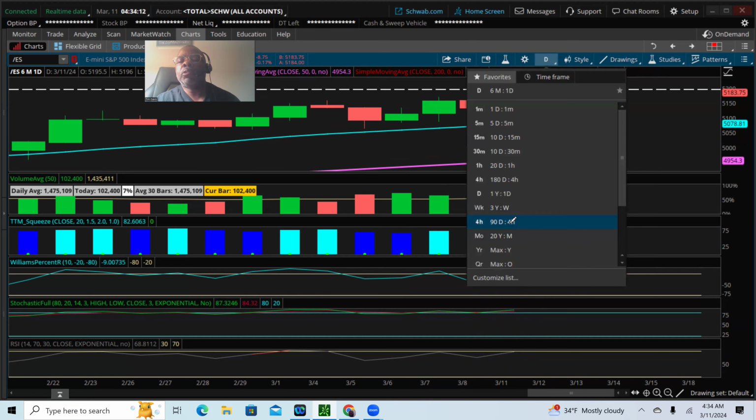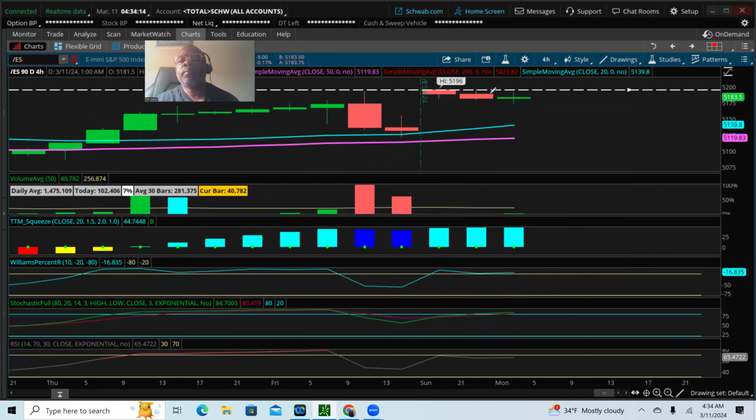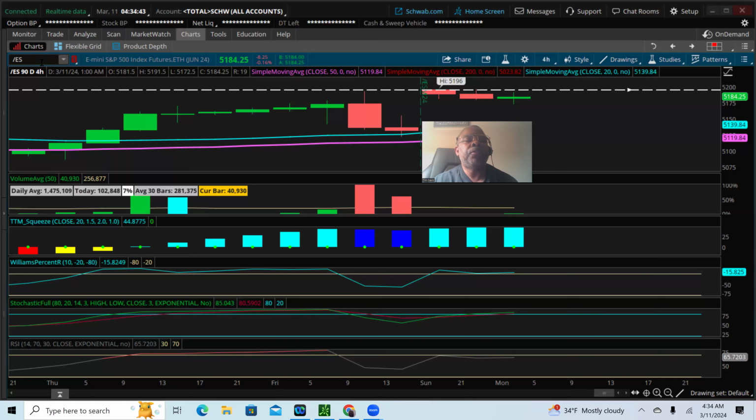If we pull up a 4-hour chart, you'll see how we gapped up to this level overnight, stalled out, and pulled back. Now we're trying to see if we're going to hold this level or come down. We have to wait and see. It looks like all markets are starting to show some exhaustion here. That is a look at the S&P minis. Let's take a look at the NASDAQ futures.